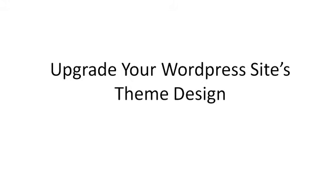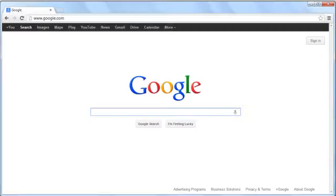So you want to make sure that you appeal in terms of the WordPress site theme design, but it's really not a complicated process. You can upgrade your theme design very, very easily, and I want to show you how you can do that. Okay, so right now I'm at Google here.